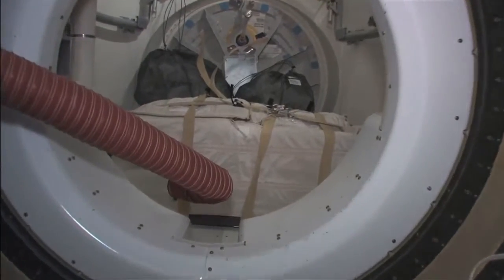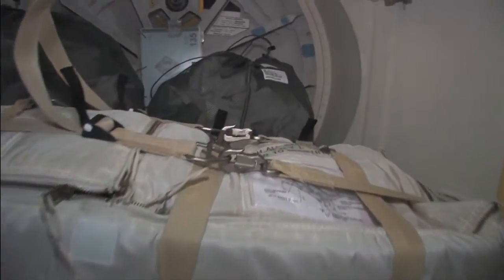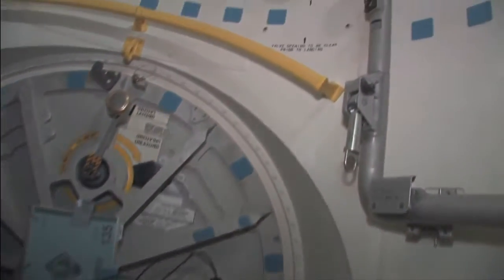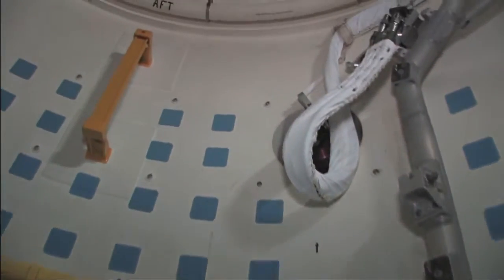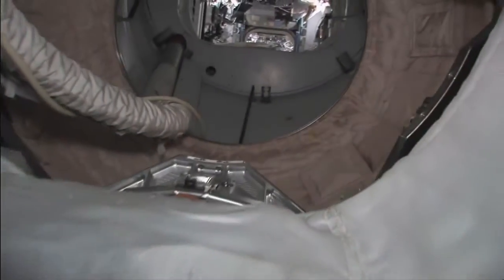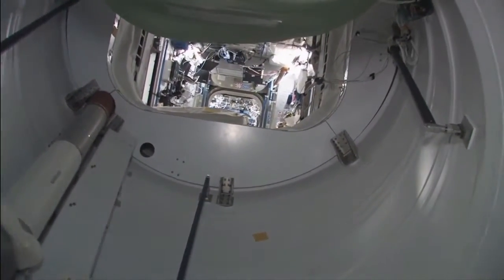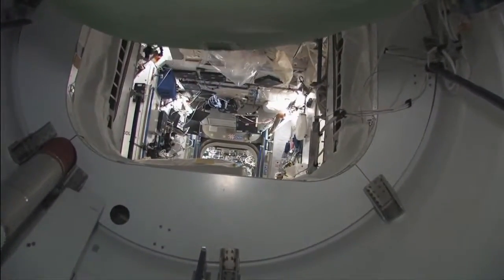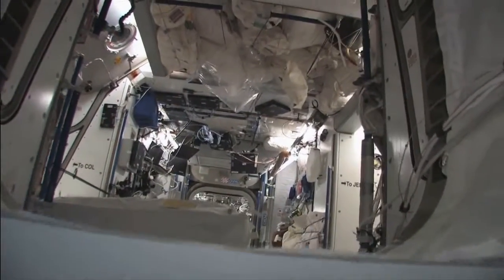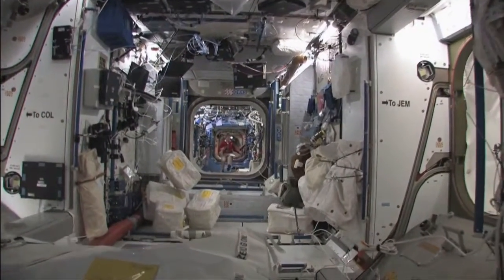Just floating through the airlock. Gets a little noisier in here. Now we pitch up 90 degrees. That's the back of the airlock, where when you do a spacewalk out of the shuttle, that's where you get out into the payload bay. There we are, making our way up into what's called the PMA. Tight clearances in some of these areas. That's probably the tightest one right there. Okay, we emerge into Node 1.